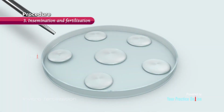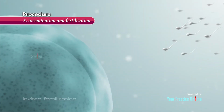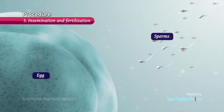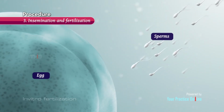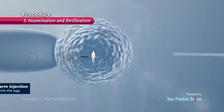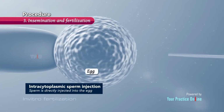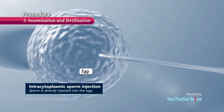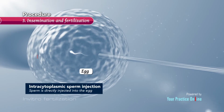Insemination and fertilization. Insemination involves the mixing of the retrieved eggs with sperm obtained through ejaculation in an environmentally controlled chamber to facilitate the process of fertilization. If the chance of fertilization is low, intracytoplasmic sperm injection, ICSI, may be performed where the sperm is directly injected into the egg.